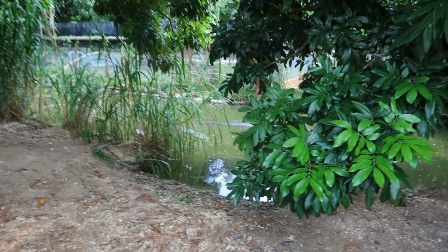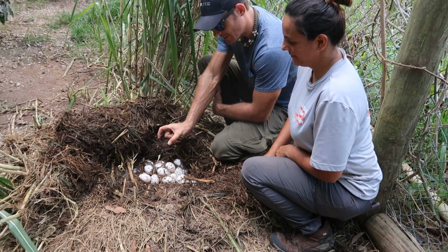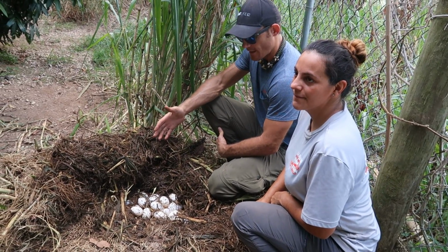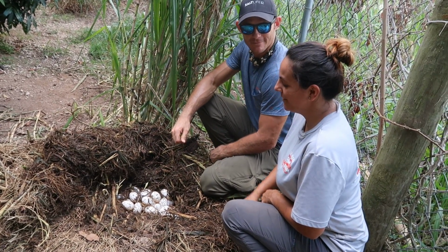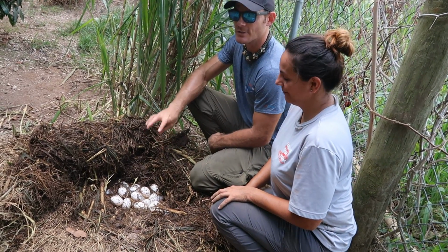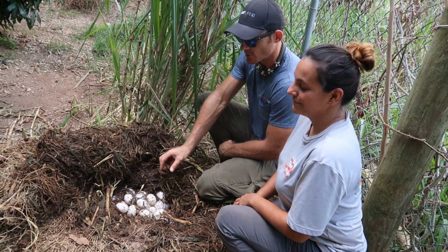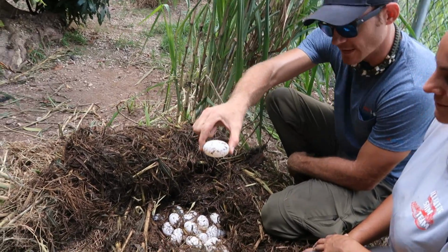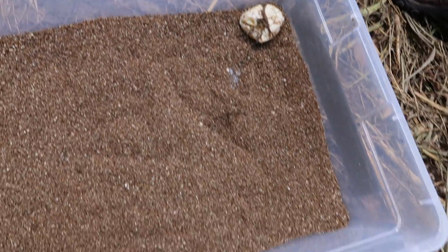You can see them all out there. So we're going to very carefully take them out and set them down and make sure we don't turn them or anything like that. Now, why don't we want to turn them? Because if they haven't banded yet, you could kill the alligator inside. Yeah, it can actually drown in there. So you want to make sure you don't turn the eggs. So we're just going to very gently pick them up without turning and then set them down in there. And then we'll mark the tops later so we know which end is up.